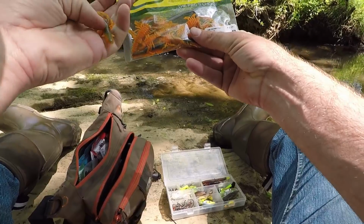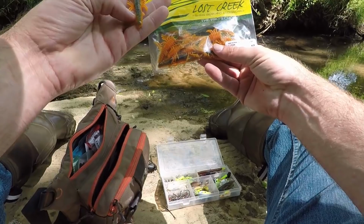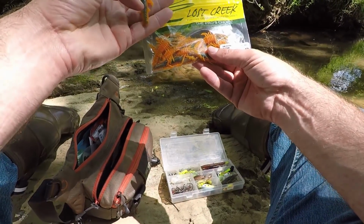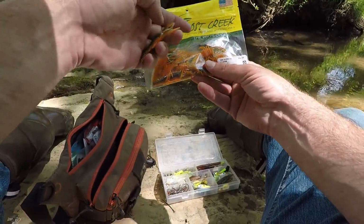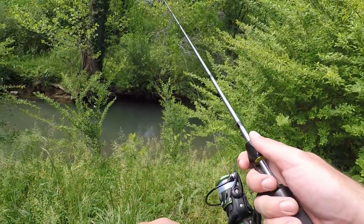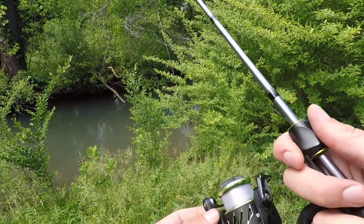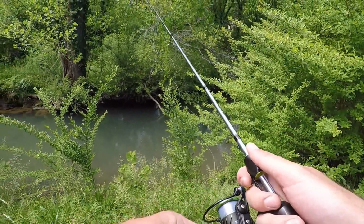I got these crawdads from, I think, Sportsman's. I think that's their brand or something. I've had a lot of hits on the Senko, but some of the bigger fish didn't bite at it. And I'm really trying to go for the bigger ones right now anyway, so I'm gonna hook one of these on there and try it out. There's one. Oh, no. Didn't get him hooked. Man, come on, fish. Grab the whole thing.